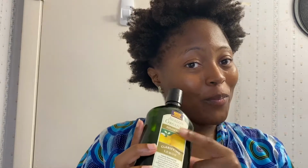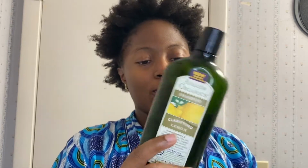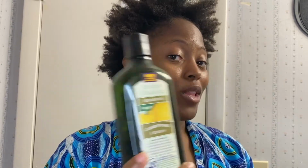First, step one is I'm going to clarify my hair. My hair has not been washed in literally 2 months, guys. I am a weekly washer. This dirt in my hair is a no-no. So my hair needs a very deep clean. So I'm going to go ahead and take my Avalon Organics clarifying shampoo, and this is an old bottle, I believe, but I still have a lot of shampoo left. But I'm going to take that and I'm going to go ahead and go clarify my hair.